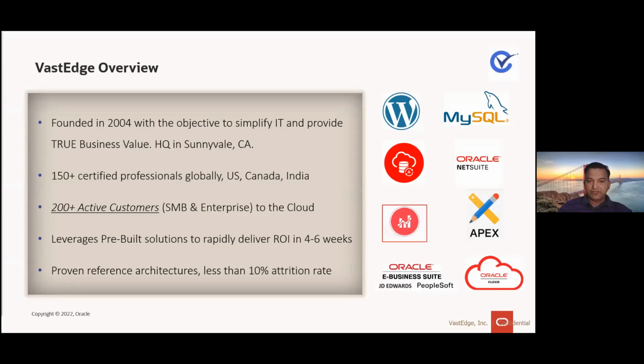And some of the benefits that we have is no more of that research work, and a lot of those reference architectures, proven reference architectures that we have been leveraging that help you grow your business. And we'll talk about those slides in the next few slides. But we also leverage pre-built solutions, so you can rapidly click on a button and go live with those add-ons.